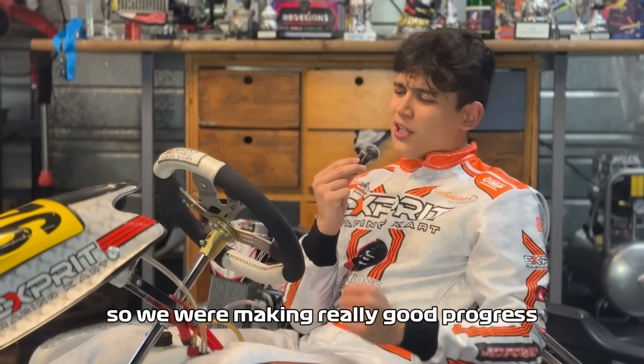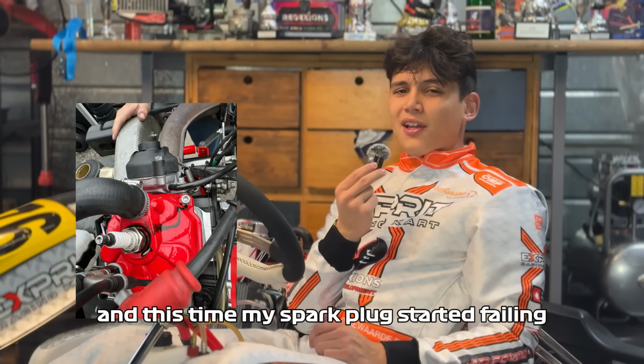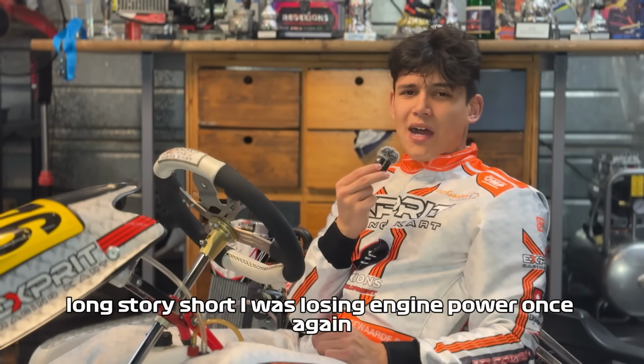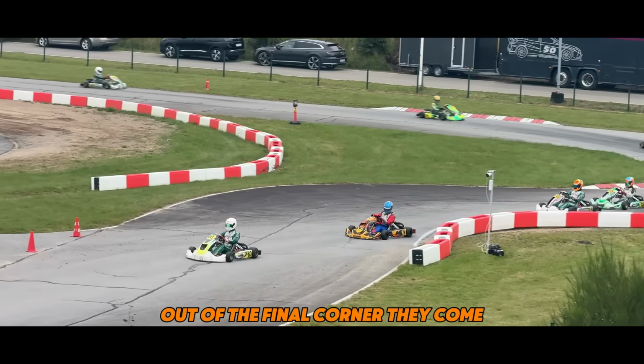So we were making really good progress, but once again, the mechanical side of the sport let us down. And this time, my spark plug started failing, and the part holding down the spark plug in position 2. Long story short, I was losing engine power once again, which meant that we finished the race in a disappointing P13. Out of the final corner they come.